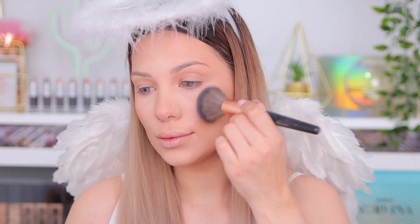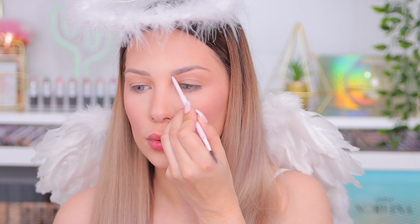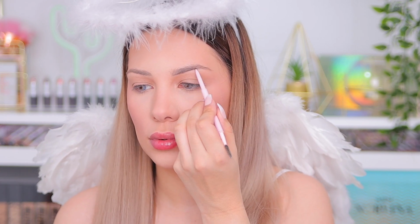Again, Kylie Cosmetics blush. And this one is Betty on the Block, one of my favorites. I really like it because it's not super pigmented. It's the type of powder that you can build up, and I hate when it's super pigmented and you could just mess things up. So I really like how buildable it is. Then I just remove the foundation from my lips and I'm moving into brows.